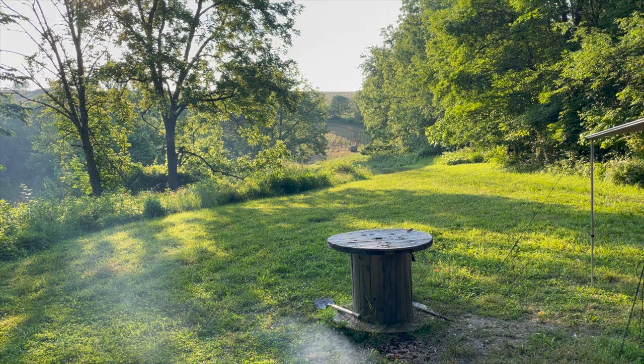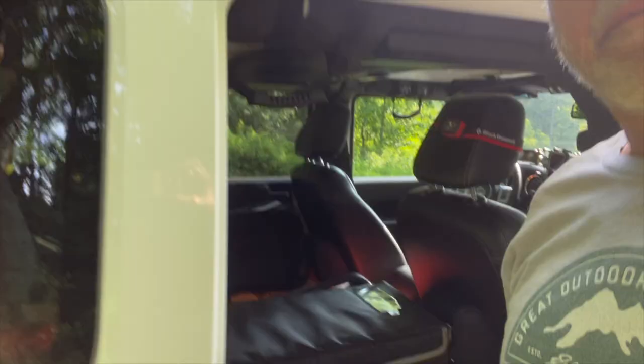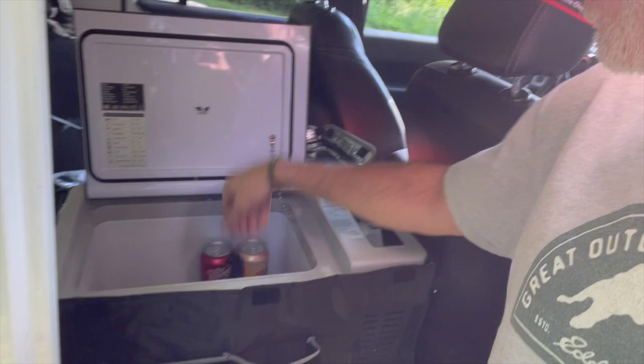Morning. Well, good morning. Getting in my fridge. 37 degrees, as you can see. And I'm really loving this thing. Going down there and get my bacon and my eggs.